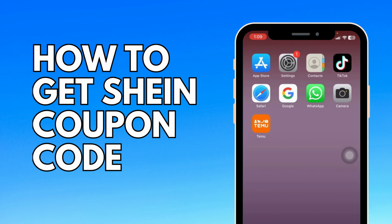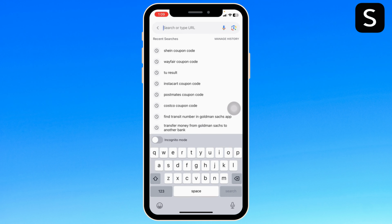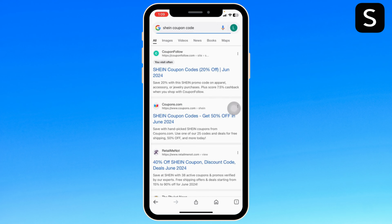How to get Shein coupon code. Let's get started. Launch your preferred browser. Here you're gonna find the search box, type in Shein coupon code and search for it. Different website links will appear.